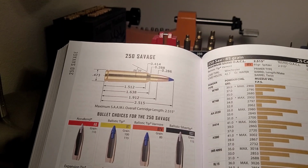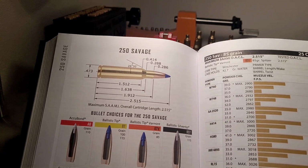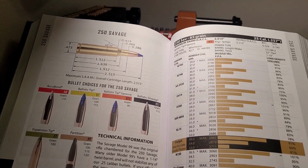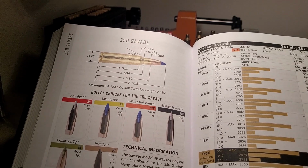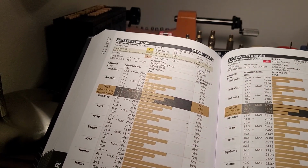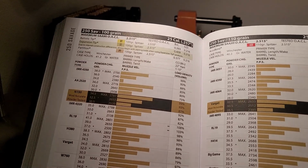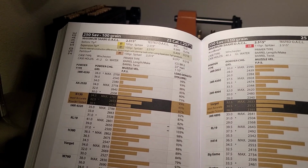Let's start with the oldest cartridge of the 25 calibers, and fun little trivia, the very first commercial cartridge to ever hit 3,000 feet per second. That is the 250 Savage. And it hit 3,000 feet per second with the 80-ish grain bullet. So in Nosler's book, it's going almost 3,100 feet per second with an 85 grain bullet. Now, the bullet we're going to use in today's comparison for the Showdown is the 100 grain bullet, and the 250 Savage is shooting it at 2,950 feet per second. It's a very moderate cartridge and not a lot of recoil. I think it's an ideal deer antelope cartridge, but nothing more.